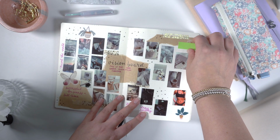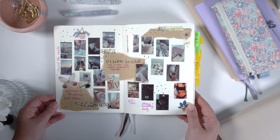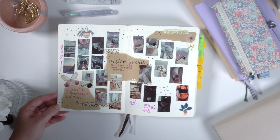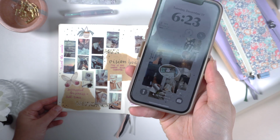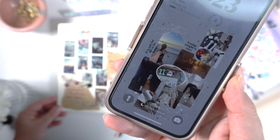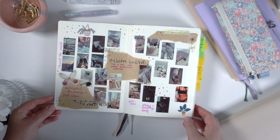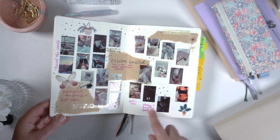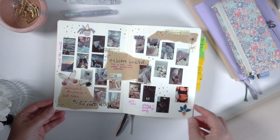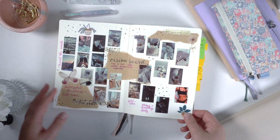Then I have my vision board for this year, which I need to reflect on the year. I just haven't had time yet, but I love how it turned out. Vision boarding is something that I really enjoy doing, whether it's physical or on my phone. As you can see here, the wallpaper on my phone is a vision board as well. I used pictures from Pinterest. I added some words of affirmation, things that I wanted to create this year. So it's going to be interesting looking back at the vision board and the intention I set to see how the year went.